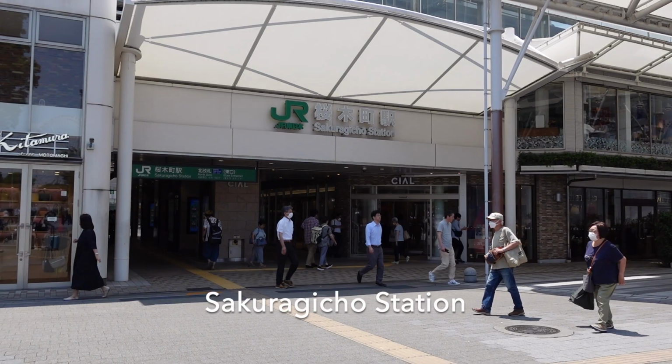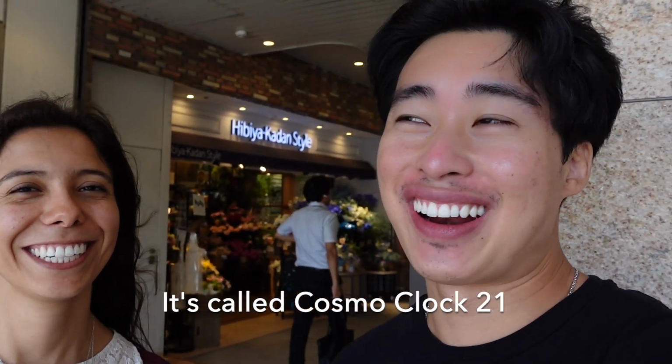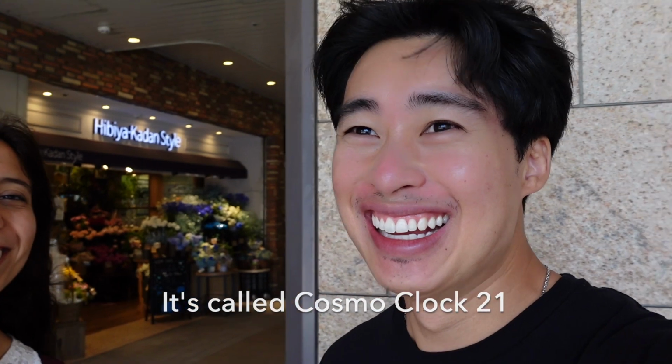Okay, you can tell by my hair, it is quite breezy, but we have arrived at Sakuragicho station in Yokohama. Got the, what is that thing called? The flyer? The Ferris wheel? I know it. We'll figure it out. It's saved on Google Maps. Anyway, our hotel I think is like a 10-minute walk that way.